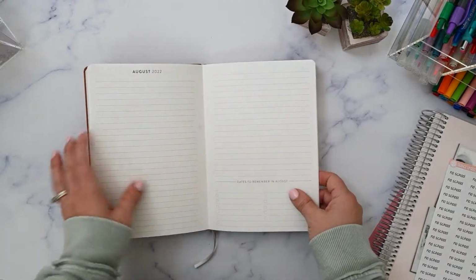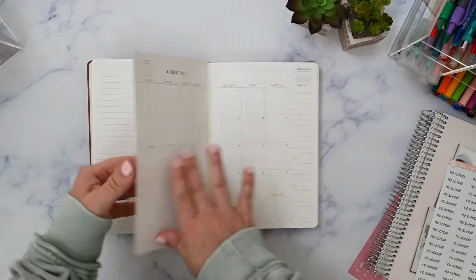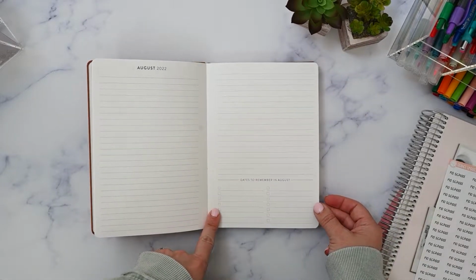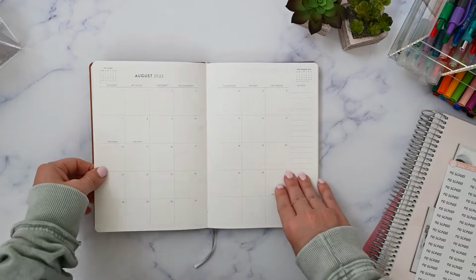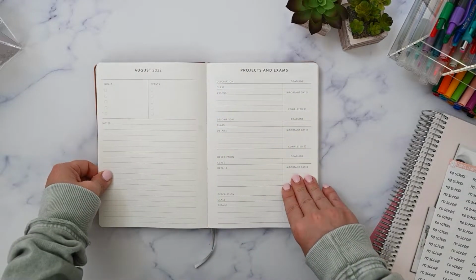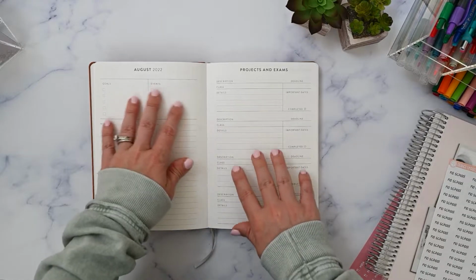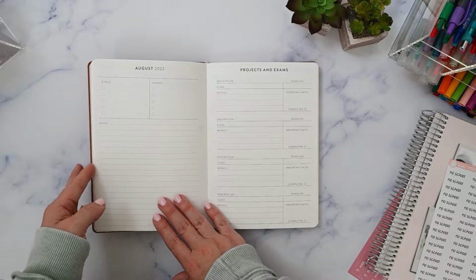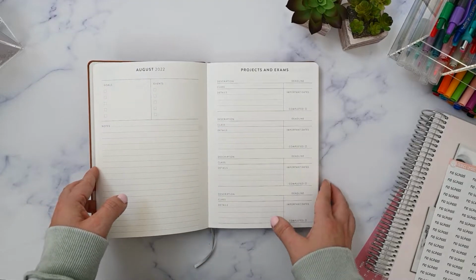Okay, that's what I'm confused about. Before you get to the monthly spread, you have notes pages and dates to remember for the month. And then you have the monthly spread with a notes sidebar. And then you have more notes space and goals and events and stuff. So he could list some things here as well if there's not enough room here.